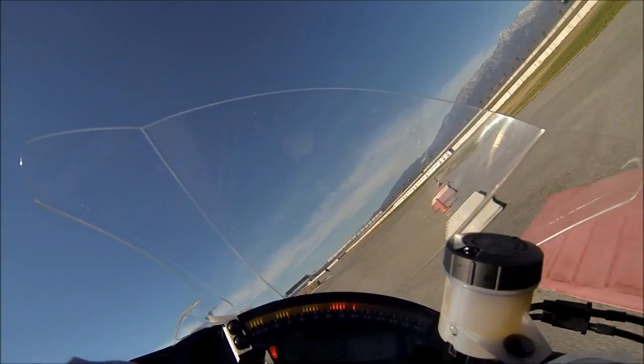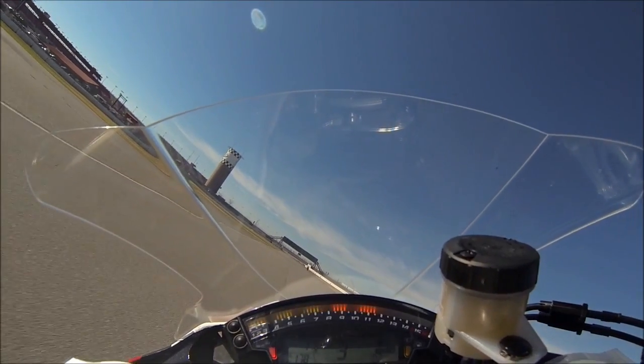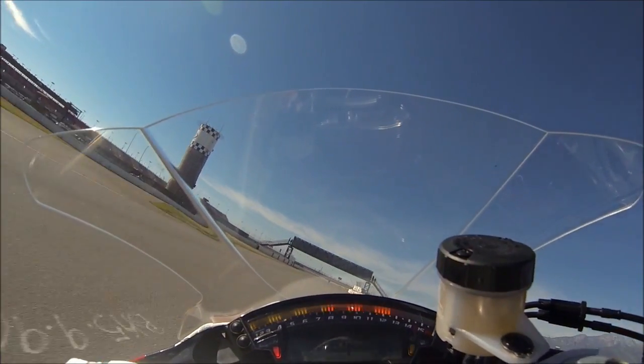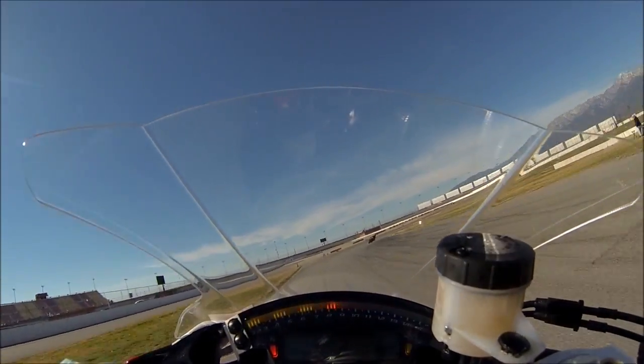Coming up to this chicane, you want to brake, flick it right. The key here is get on the gas early to pick that bike up and carry all that momentum down the straightaway. You might get some head shakes, it's bumpy. It's really important to stay loose and relaxed.